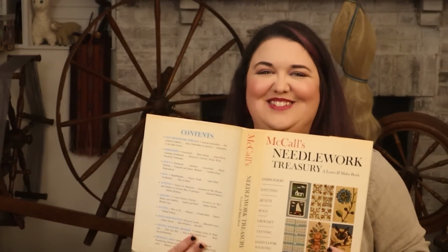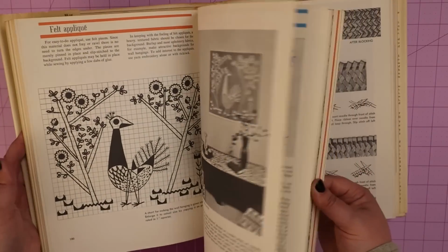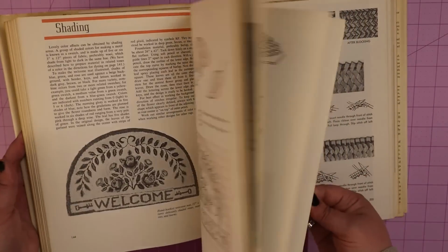I also want to show you two other thrifted finds that I came across. I discovered a vintage gem called the McCall's Needlework Treasury, a learn and make book. So I want to make some things from this, maybe for a future episode. It smells so good. It smells like old paper and ink. This book has all kinds of embroidery tutorials in it, and I was delighted to find a section on bobbin lace in here. Good for you, McCall's. Let's do all the needlework, even lace.